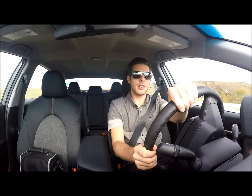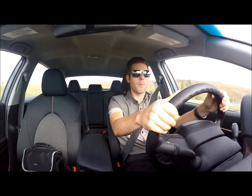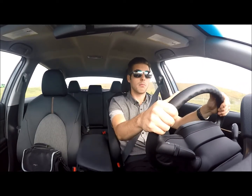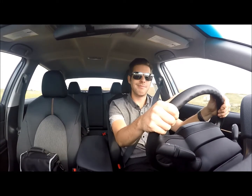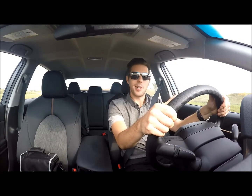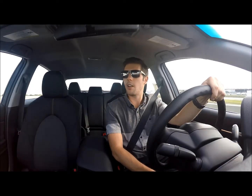And from a standstill, let's see what we got for power. Seriously guys, if the 4-cylinder pulls like this, the V6 is gonna blow the doors off of anything in its class. Oh look, another Camry.